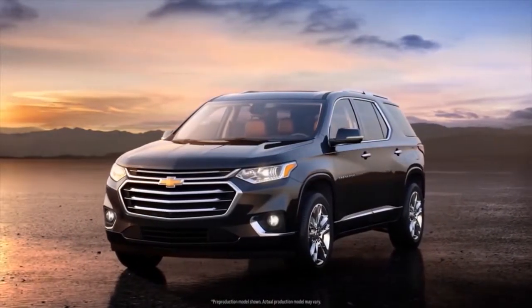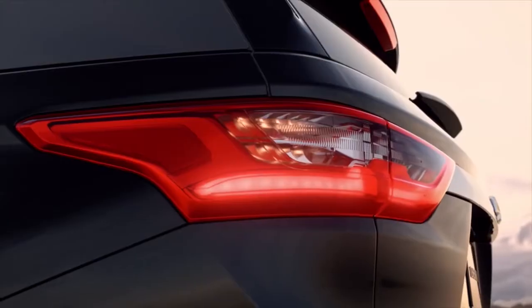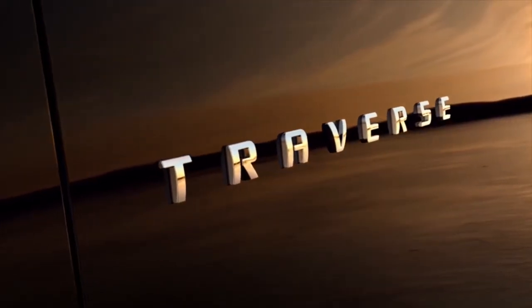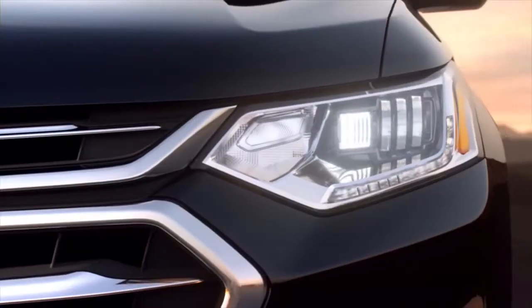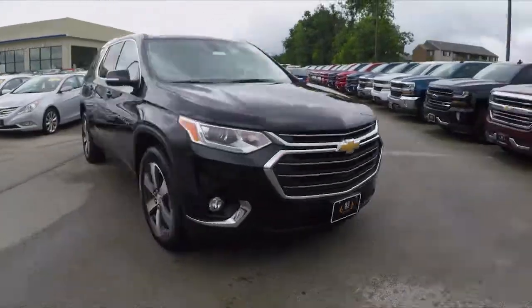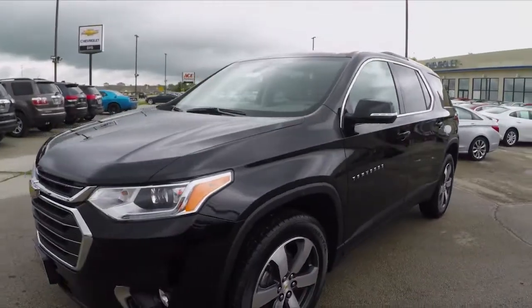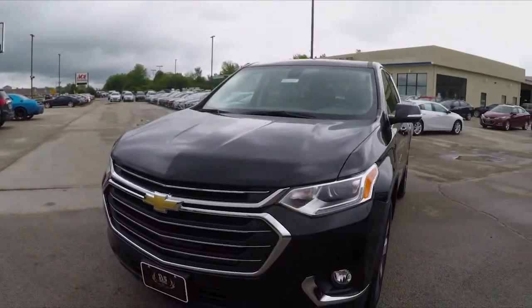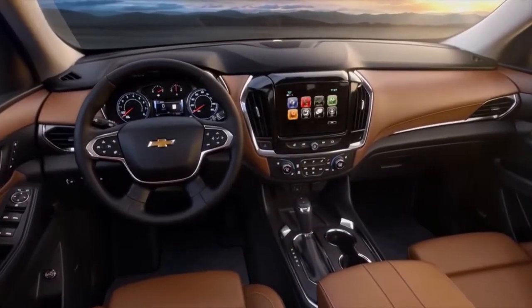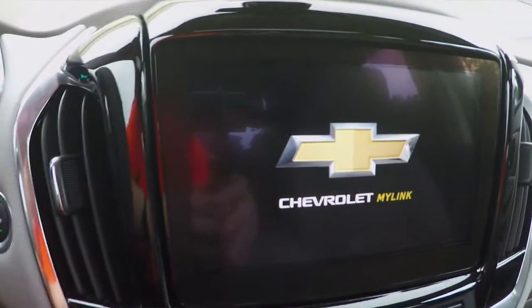Introducing the long-awaited new 2018 Chevrolet Traverse. Its new style features more of a truck-like appearance, similar to that of a Chevy Tahoe or Suburban. The exterior is absolutely gorgeous, but the real excitement can be found on the inside. Once you start it up with the push button start, you'll be impressed by the 8-inch touchscreen MyLink console.